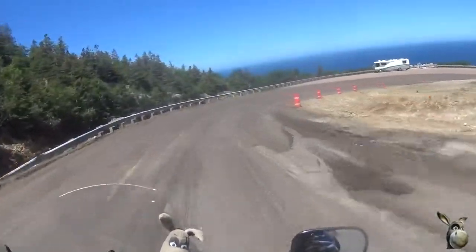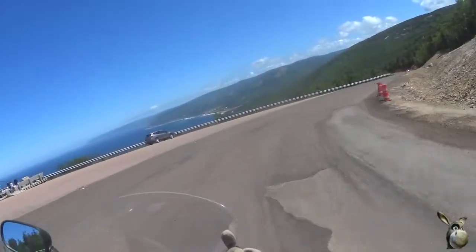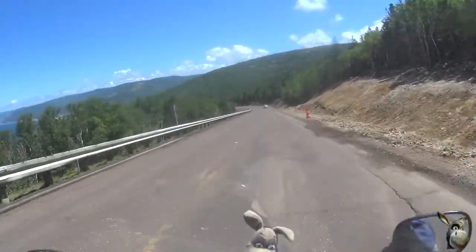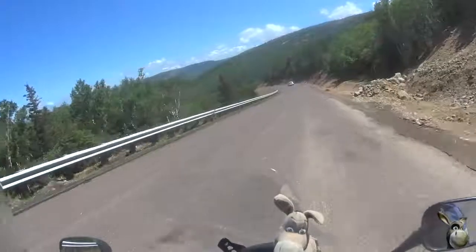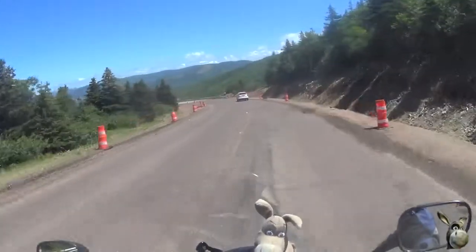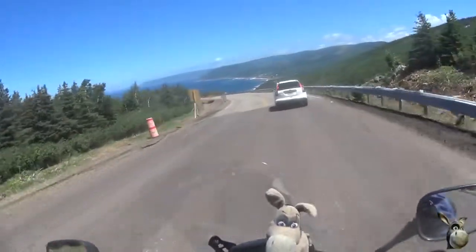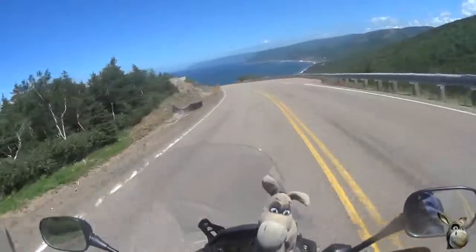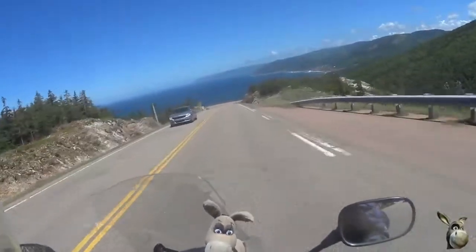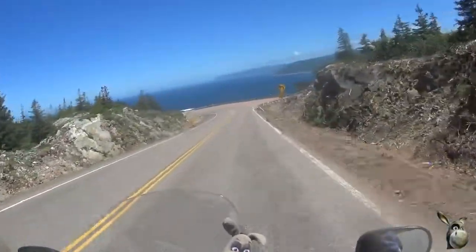And the bike is just doing phenomenally with all of this. No problems at all. Wow, that is cool looking. All right. Continuing down. I'm assuming we'll be going down to sea level here real soon. Once I pass this dude. Apparently he didn't like me passing him. My shiny metal ass. That's nice.